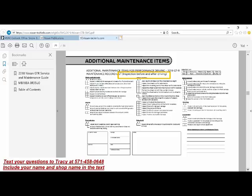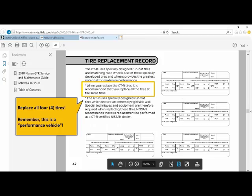Now, hey, how about this one? I go and I look at the tire replacement record found under the Nissan GTR. Now, keep in mind, I'm referencing the GTR, but Nissan makes one of these service and maintenance guides for every one of their vehicles. It says right here, when you replace the GTR tires, it is recommended that you replace all the tires at the same time. Ladies and gentlemen, are you replacing just one tire?